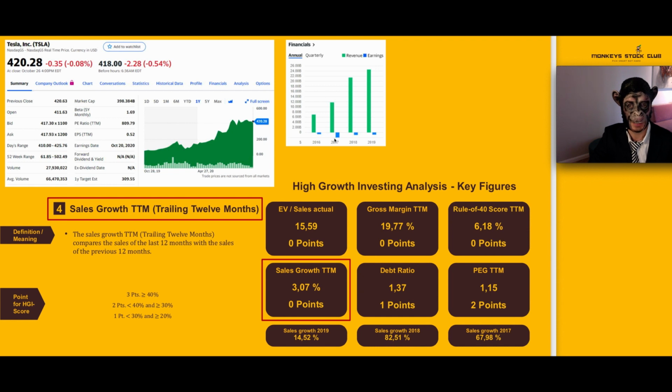As we compare it within the last 4 years, I just screenshotted the overall picture of the revenue, the earnings per share and the earnings in general. So we got quite a nice development in terms of the revenue. After a dip from 16 to 17 for the earnings, we see an increase within the last 2 years. But unfortunately, if we take a look at the sales growth TTM currently, we have just 3%. This is below 20%, so unfortunately 0 points.